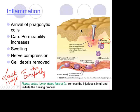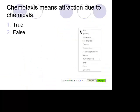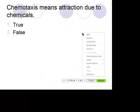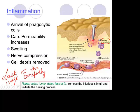Because capillary permeability increases, a lot of tissue fluids move into this area, and when tissue permeability increases, it causes swelling. You may also have seen that the area looks red and raised. That raised look is because of swelling. The redness is because capillary permeability has increased. More blood is flowing through that area, which is why it becomes red.